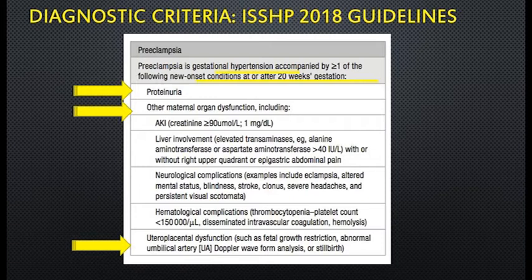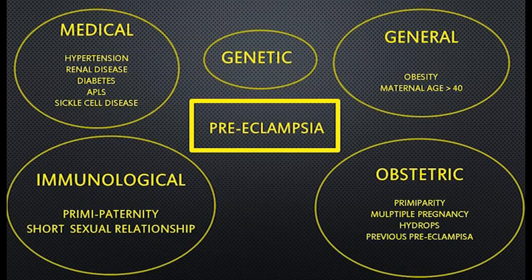Then the other things that we look at are affectation of maternal organ systems, of which you can list the kidneys, liver involvement, neurological complications, and also hematological complications. And then lastly, uteroplacental dysfunction evident by fetal growth restriction or high Doppler resistance. So this is the diagnostic criteria released, and we mostly follow that.